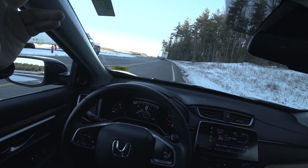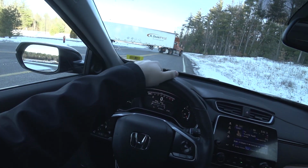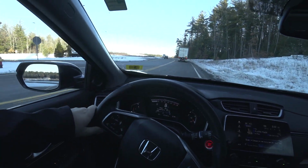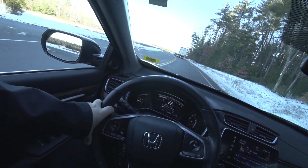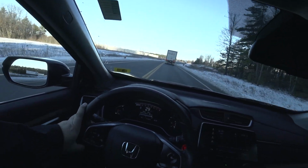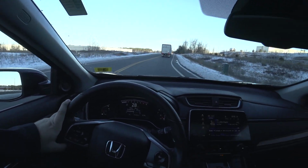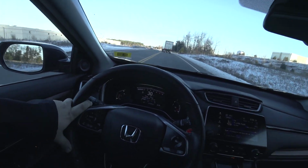So, I'm not a big fan of CVT transmissions, however, it works well in this case. There is a good amount of power here, and the CVT actually works well to deliver said power. So like I said, I got into this car last night. I'm like, it's just a car, much like a Nissan Rogue. It's not designed to be fun to drive.